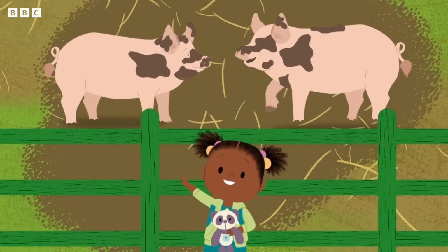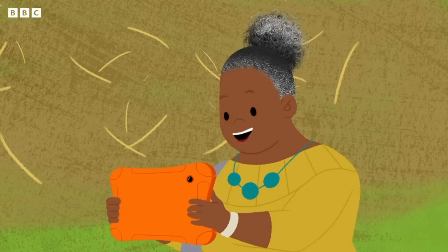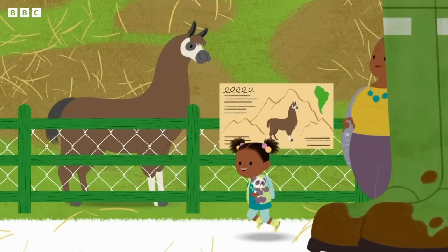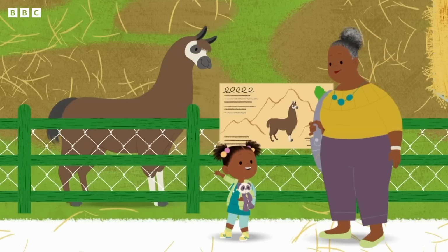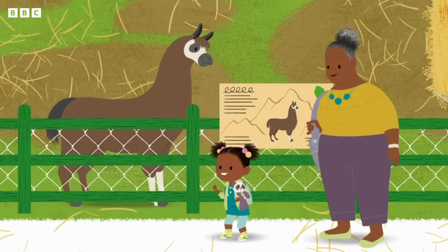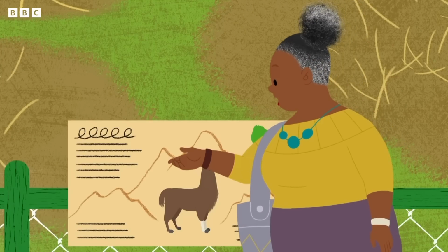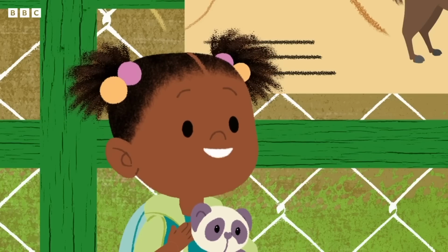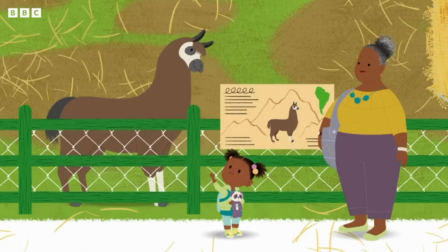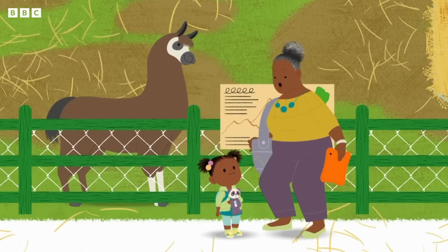They're two little pigs. And bestest friends. This is Luna. She's a llama. Yes, a llama. It says here that Luna is 4 years old. I'm 4 years old. But Luna's much taller than me. She's even taller than me. And I'm much older than Luna.